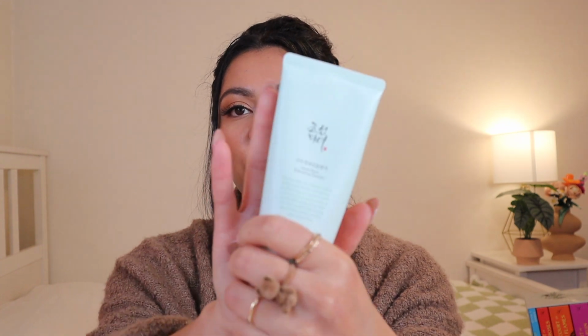Alrighty, next up, let's talk about skin and body care. I kept my skin routine really simple throughout the year. I didn't really try any new products, but I did want to give a quick shout out to the one new product that I incorporated into my skin routine this year. This is the Beauty of Joseon Green Plum Refreshing Cleanser.